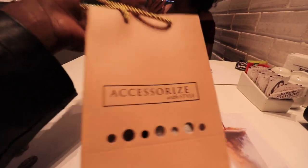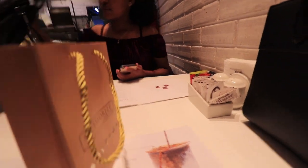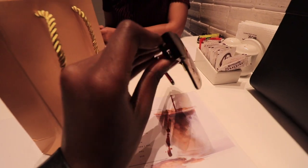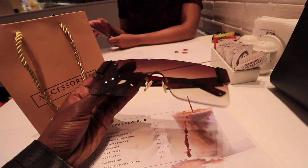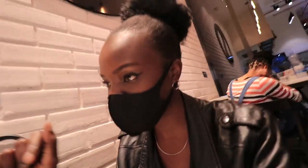I got the shades from Accessorized Style. They were on discount. They go for 4,000 I think, but I got them for 1,000. Can you imagine? What a steal! What a deal, baby! Couldn't show the shopping part. Do you even buy anything other than one item each? Show them what you got.